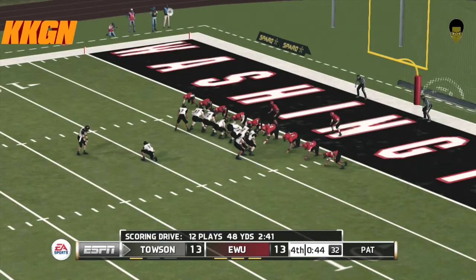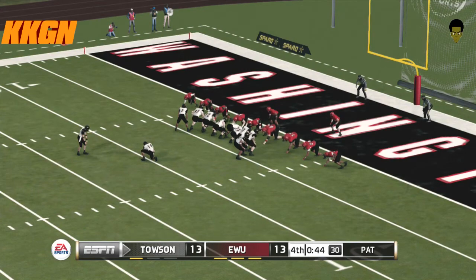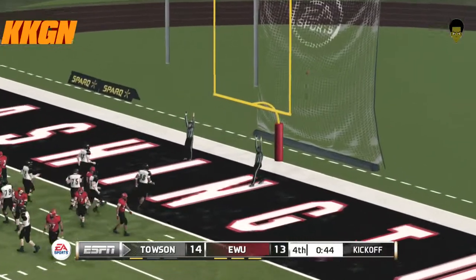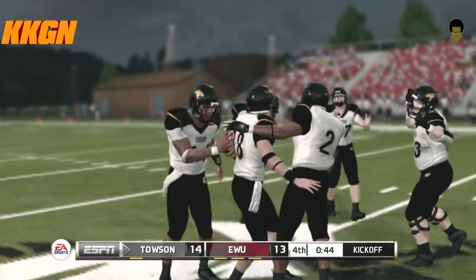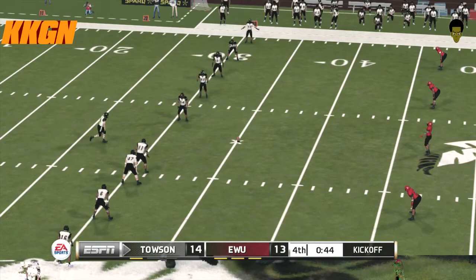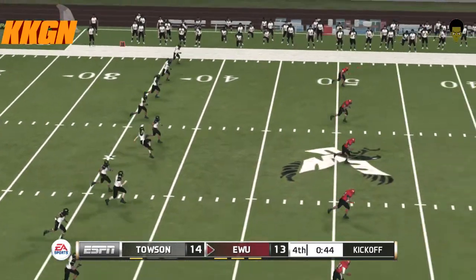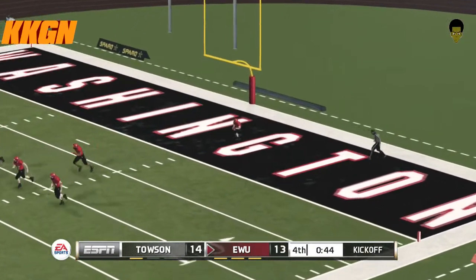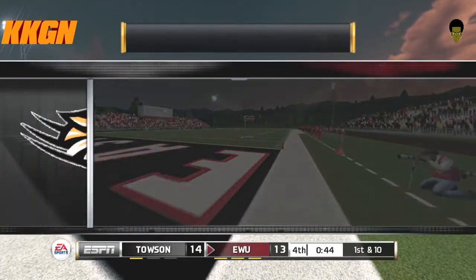They'll try to tack on the extra point that will take the lead. And he adds the extra point. Has the ball set, and he looks ready to kick this one deep. He really got a hold of that kick. And it goes into the end zone, down for a touchback.